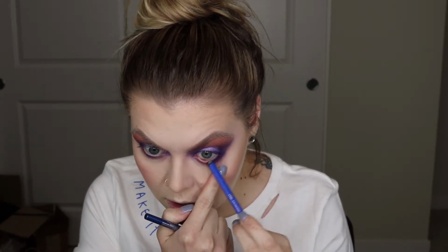And then I'm gonna try to find a purple-ish eyeliner. Actually, I might just do a blue eyeliner in the bottom waterline because it's very complementary to purple. Okay, so this blue eyeliner pencil from Makeup Geek is gonna go in the waterline here.